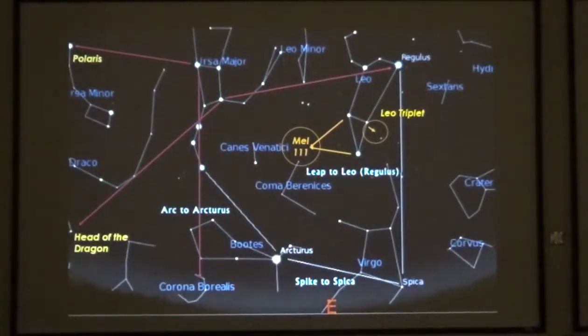I mean, there's lots of objects in here, so I don't have time, obviously, in half an hour to talk about all of them. But some of the more prominent ones, like the Leo triplet, you've got 3 galaxies here. And the easiest way to do this is, if you found Regulus in the main outline of the lion, you just go basically to his hip and to his hind leg, and right halfway in between, especially with a pair of binoculars, you'll find it very quickly.